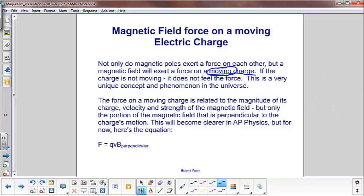This is quite a difference from electric fields. They didn't care whether a charge was moving or not, they would exert a force on it. However, the magnetic field only exerts a force if the charge is moving. This is pretty unique. The force on this moving charge is related to the magnitude of the charge, how fast it's moving, and the strength of the magnetic field.